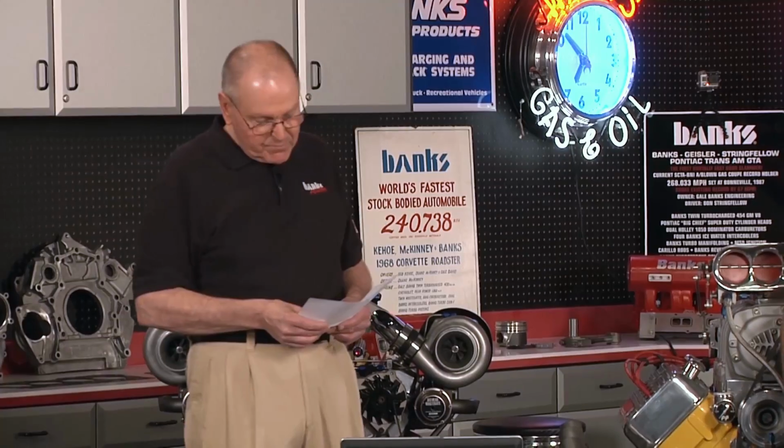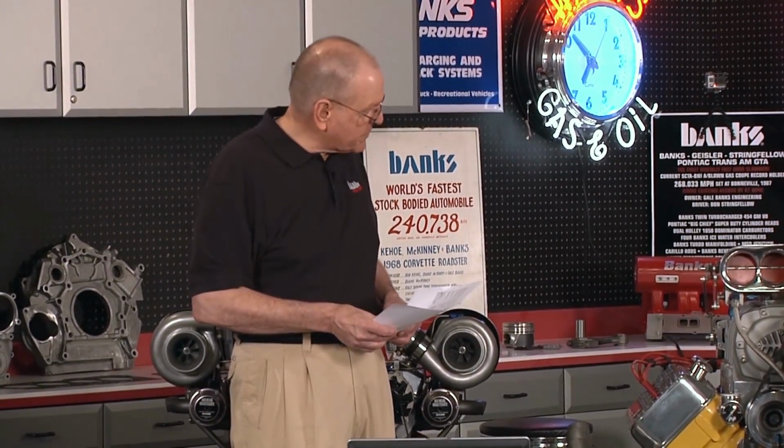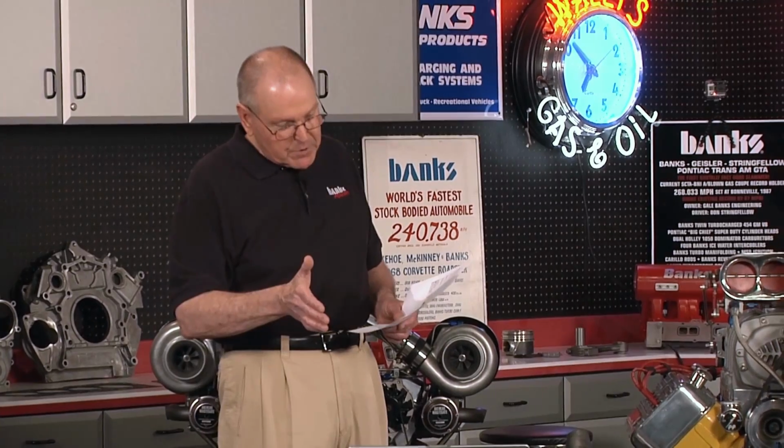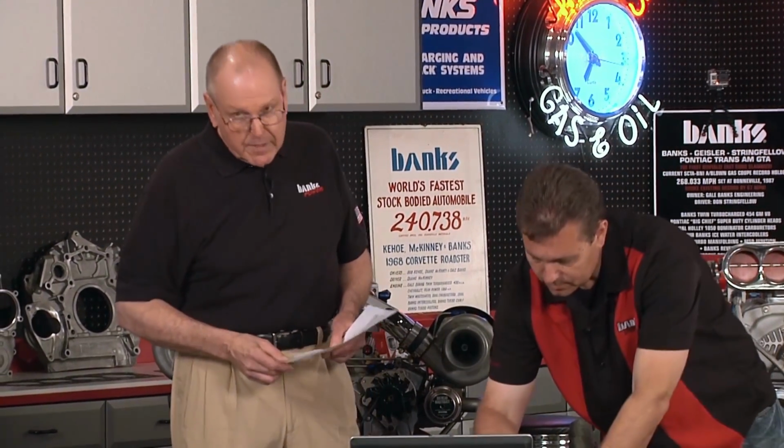Our density is now 50.1% greater than it was. Boost is the same. So all we did was put a more efficient supercharger on the same engine. Yeah. Now, if we go back, we can have a look at the results of this.